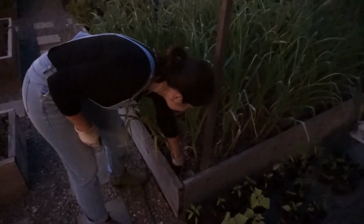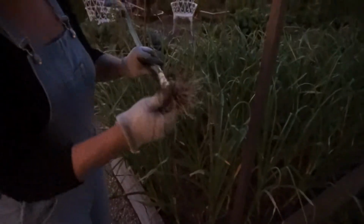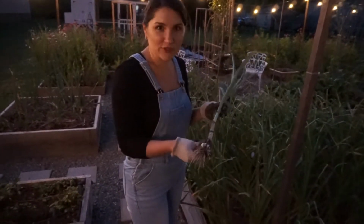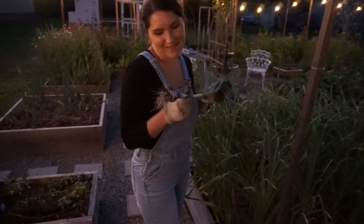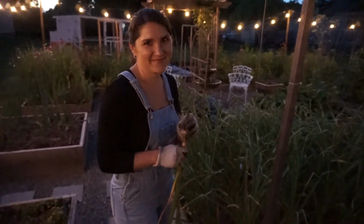Ready? Cool. Oh, it's a little one. I thought it'd be bigger. It's a little one. So, I'm going to use this in a meal tomorrow or something. But I just wanted to see. Okay, that's all. Cut.